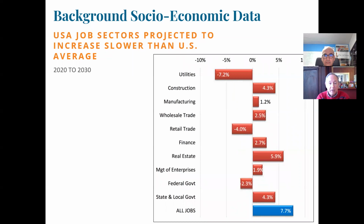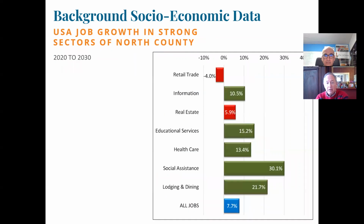But these are the sectors that are going to grow faster than the United States as a whole on the job counts. The next slide shows all the sectors that are going to grow slower than the United States as a whole. 3 of those sectors are actually going to be negative based on the projections by the Department of Labor. Most of them are going to be positive. They're just not going to be as robust. And a key one here to look at is the retail sector, because that's strong in North County.